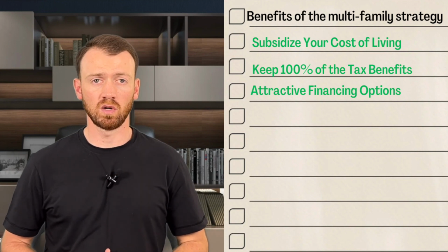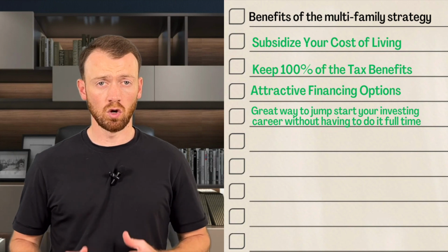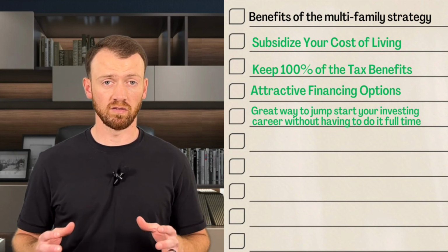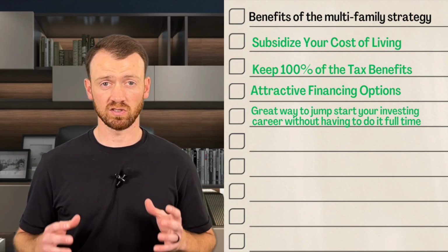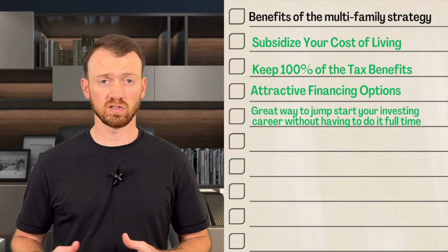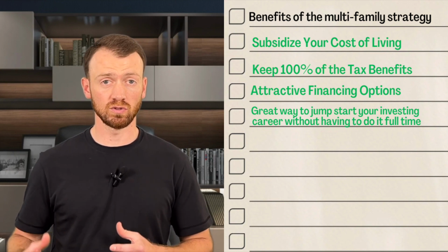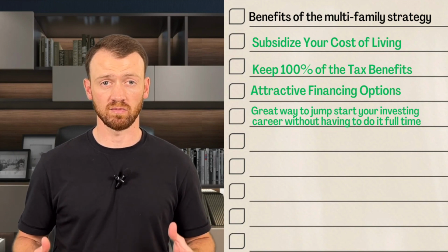And 4, residential multifamily is a great way to jumpstart your investing career without having to do it full time. Between the low money down financing options, some of which will actually give you the ability to roll some renovation costs into these loans, along with reducing housing costs, which is likely your largest personal expense, this is a great way for the average person to get started real estate investing with low costs upfront. In addition, being so close to your rental units will allow you to save extra money by self-managing your property if that's something you want to do.